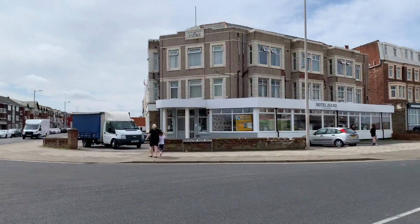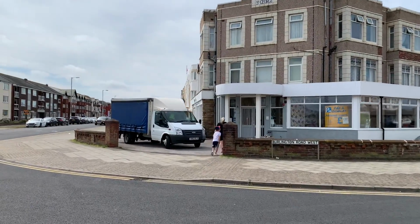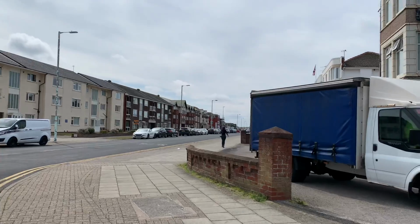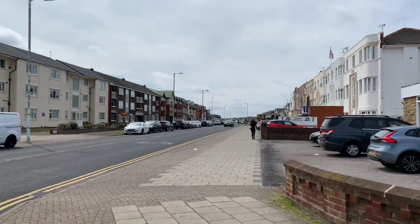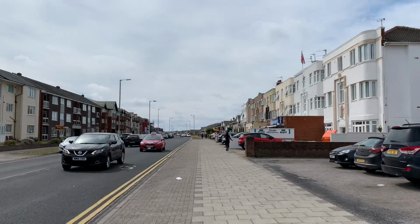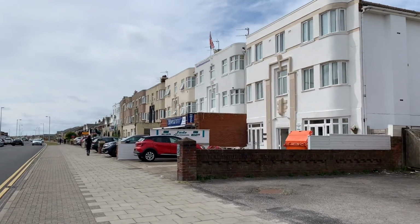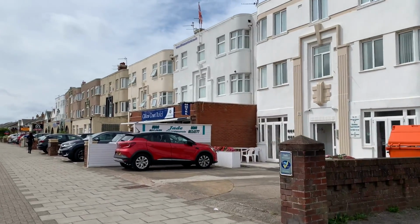And these are the little side streets that we crossed as we were walking along the front. So this is Burlington Road West. These are residential accommodation on the left. And then there's some more hotels down here. So you've got these are apartments. They look nice, they look clean. Clifton Court.